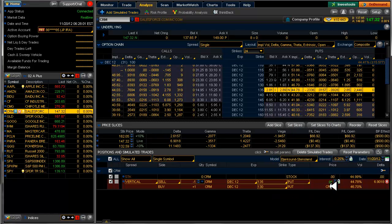And I like to get as close to $1 on these as possible. This is probably good enough. It's a higher probability trade for a December expiration. So that would be the one that we'd be looking for.